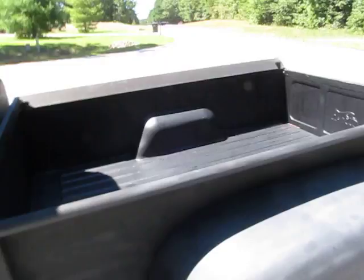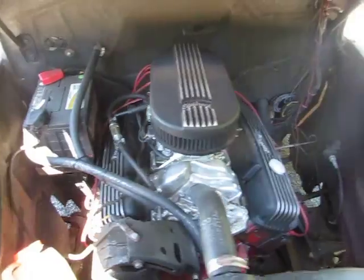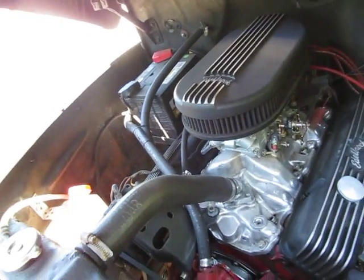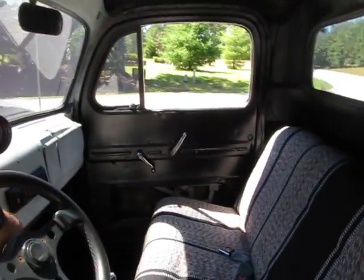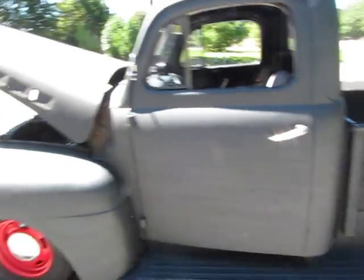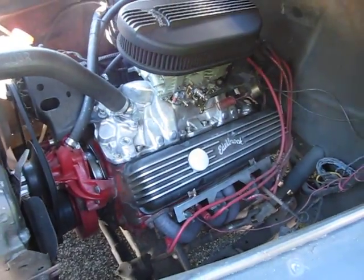This thing sounds freaking sick. Side exhaust. Engine runs super strong. I'm going to turn the truck off so we can hear a little better. Nice aggressive sounding exhaust. I love the sound of this truck. It sounds freaking amazing. Recent rebuild on a 350 V8.